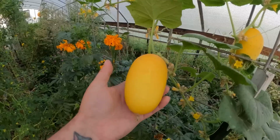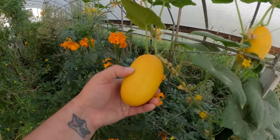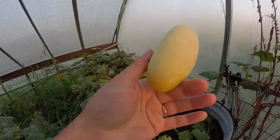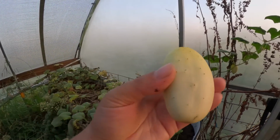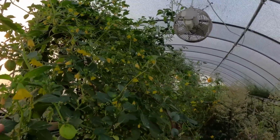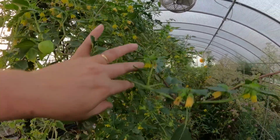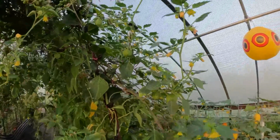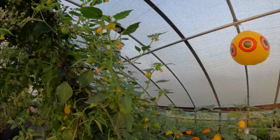So this is a miniature white cucumber, and this one is definitely overripe. This one's probably okay. It might be a little bitter because of the heat we've had this week. You can see that our tomatillos still have a lot of lovely blooms on them. So we have harvested quite a few tomatillos, but I have a feeling we're going to be overrun. I had heard that tomatillos would produce like crazy, and I hadn't really experienced it yet, but it's coming.